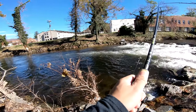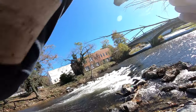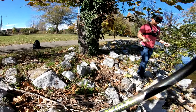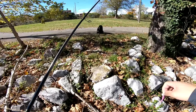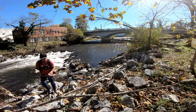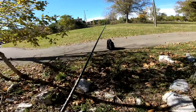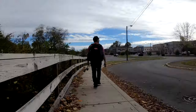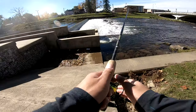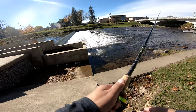Yeah. Caught a brown trout right in there. He's got him. He's got him. On that Nico rig. Here we go. Secret spot.